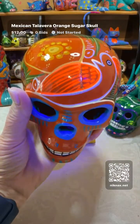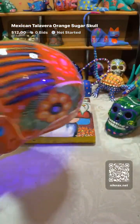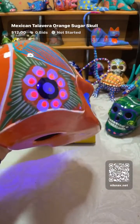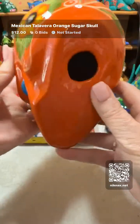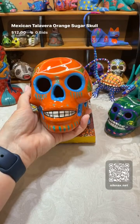And there is the glow, the bird's wings. You see the bird's wings, the flower. What else? The flower on the back. So it looks like the oranges are the glowy parts. Here's another bird. Oh, and some pinks. Also not marked, but definitely Mexican Talavera. Orange sugar skull. $12, and it's running.